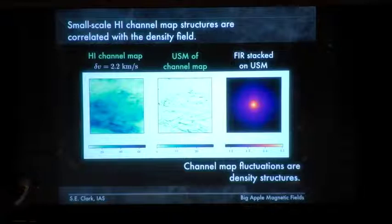So what is physically imprinting the fluctuations in these channel maps are actual density structures. They are correlated with the tracers that only trace the density field in the ISM.